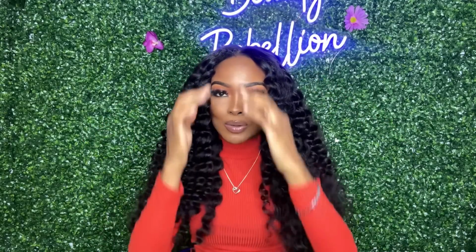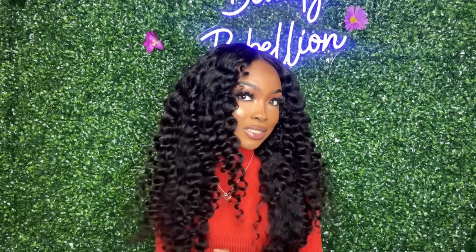I'm not gonna use no edge control or baby hairs or any of that. I'm not gonna do any of that with this wig because I just want it to look natural, like it's growing out of my scalp. And I think it's giving that, I do.